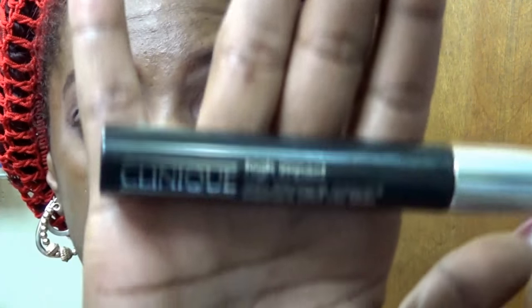And from there, I go in and I apply my mascara. My mascara is the Clinique High Impact Mascara in the color black. This is what the wand looks like. And then I apply mascara. And once I applied the mascara, that's when, to me, the whole look came together much better.